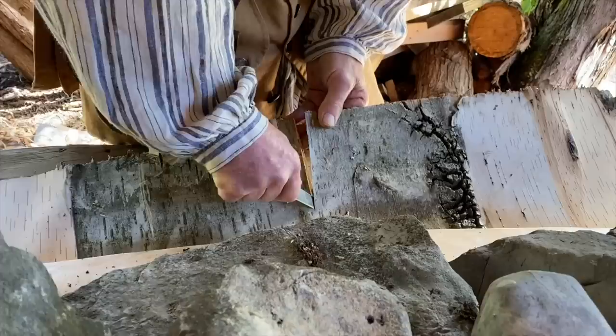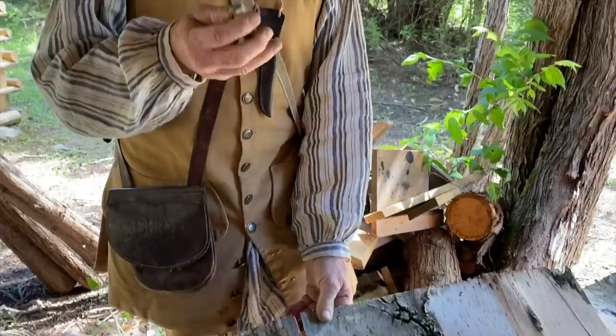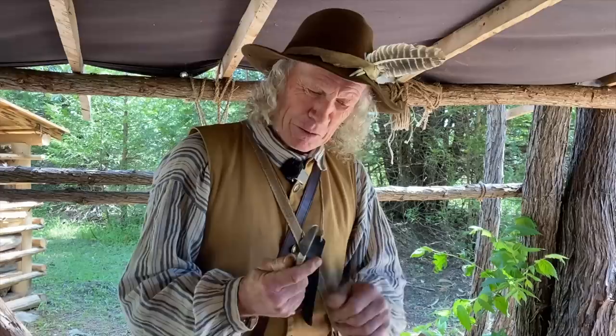Once again, I'm going to give a shout out to Nick Skinner out there in Nova Scotia, who is, as far as I'm concerned, one of the best knife makers in Canada. And yeah, he made that little guy, and it's just sharp. You can shave with that guy.